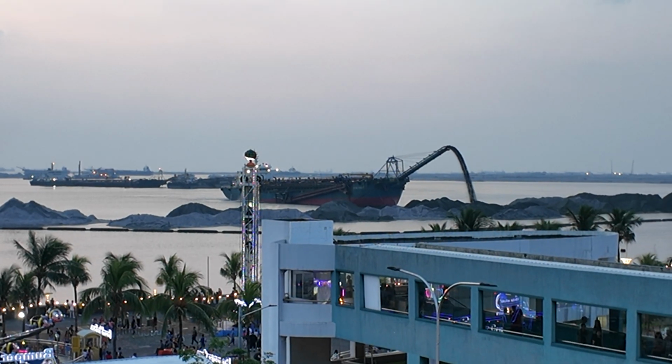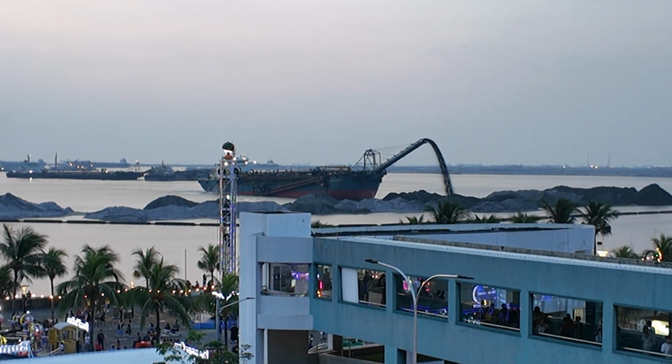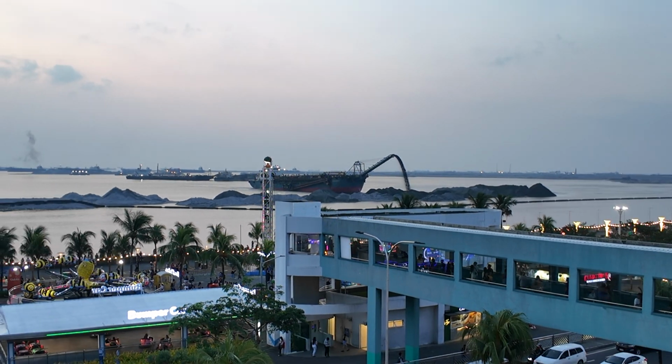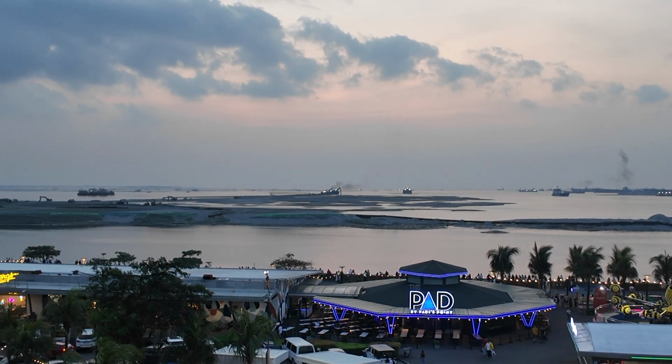I might be wrong, but it looks like they might be building reclaimed land because they're bringing up a bunch of, I don't know, sand or sediment or whatever to the surface, and then it's becoming these piles. So maybe they're in plans to build more stuff out there on the water.